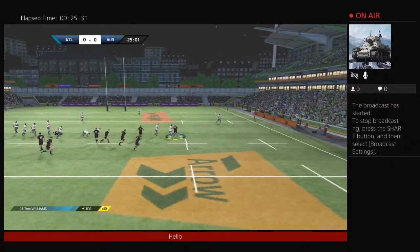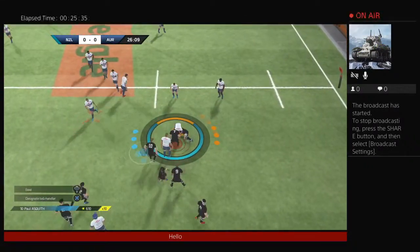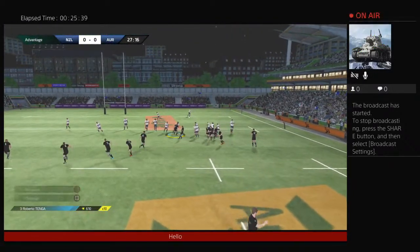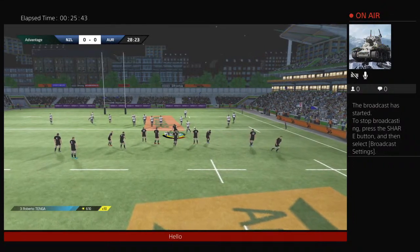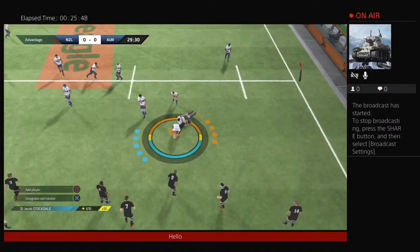He's keeping the ball in play. Williams breaks loose in space. The referee signals advantage. He missed him. He gives the ball. He's taken to the ground. Now he has to release the ball.